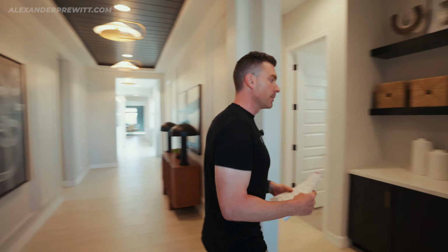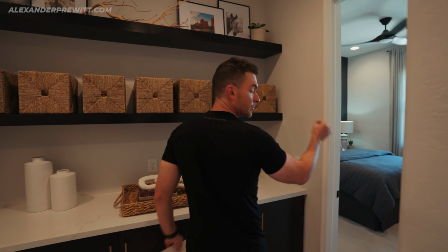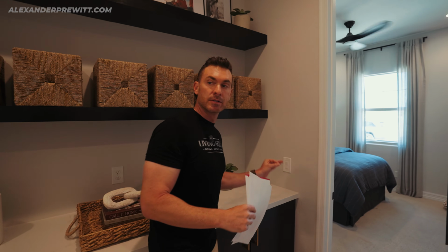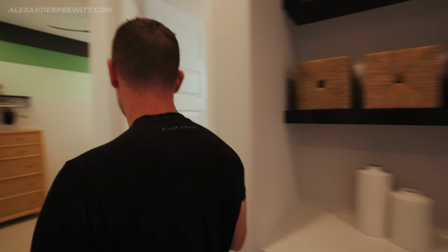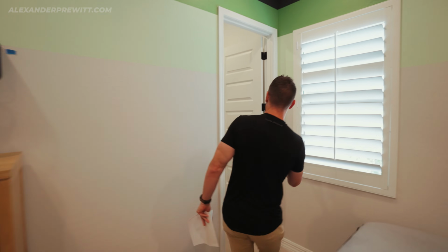So walk in, come right here. You've got 1 bedroom off to your right, great guest bedroom, mother-in-law, son, daughter, and then come on over here. This wing has its own bathroom and then another bedroom. By the way, we got walk-in closets in all of these as well.